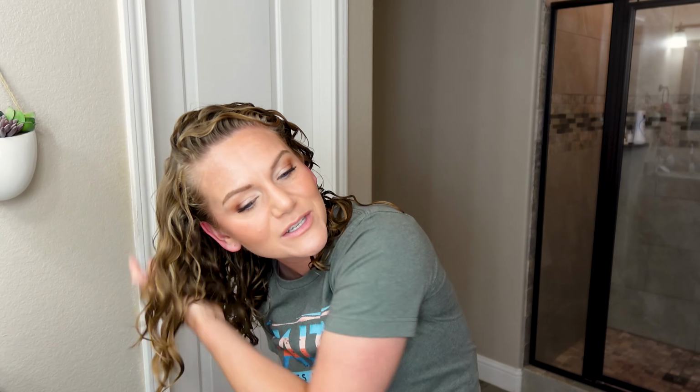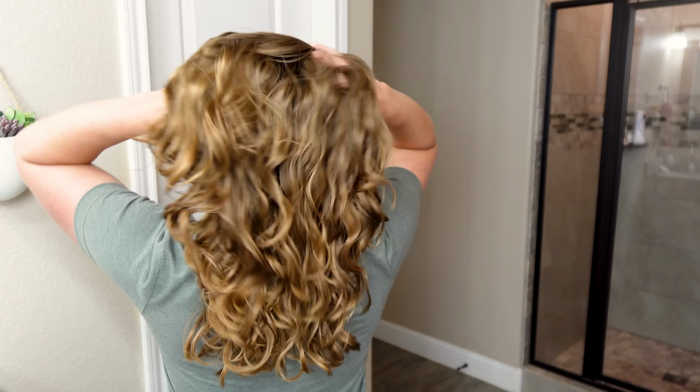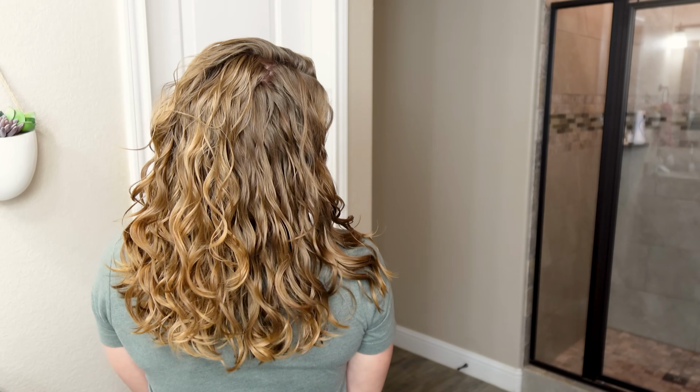Oh my gosh, this is looking so pretty. I went back and forth on this wash day while I was doing it. I was thinking it was gonna look incredible, and then I kind of panicked thinking it was gonna look a little stringy. Now I'm back to thinking it's gonna look really good. And here are the final wash day results. Right? Oh my goodness, I love this so much.